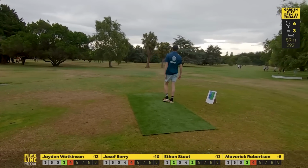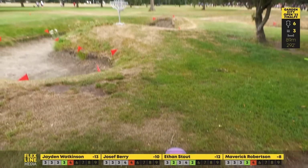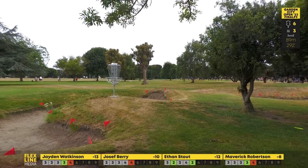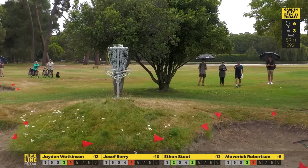Nice and wide out of Joe. It's looking like a nice line. Could be a little long though. Just the perfect amount long, I'd say. It's going to be an interesting decision for Joe and Maverick, I guess, as well, whether they'll choose to lay that up or run that.